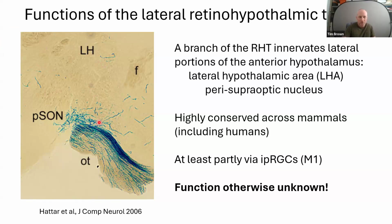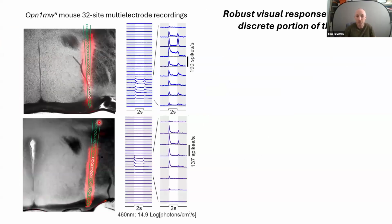So we started by simply surveying activity across the hypothalamus, the lateral parts of the hypothalamus, looking for light responsive neurons. On the left here, you can see examples of two of those recordings. We've got a linear 30-site multi-electrode inserted into lateral parts of the hypothalamus. This is in anesthetized mice with those red cones I mentioned before. And the panels to the side show you the change in population activity evoked by a 2-second light pulse, quite bright, short wavelength light applied to the contralateral eye.